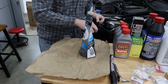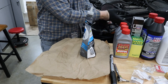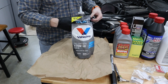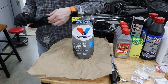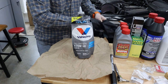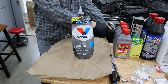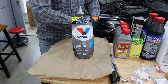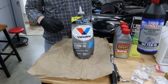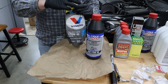So I'm gonna do something absolutely ridiculous here, and I'm going to fill my Liquid Moly into this Valvoline quick fill pouch. I will say that I love Liquid Moly to death. I fully stand by their products, but I cannot stand their gear oil bottles. They're a German car manufacturer, but I haven't seen a German car yet where this will actually fit, where you can just use the spout that it has to fill whatever you're trying to fill.